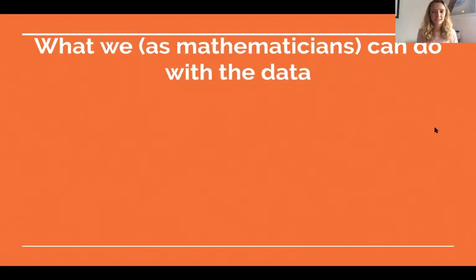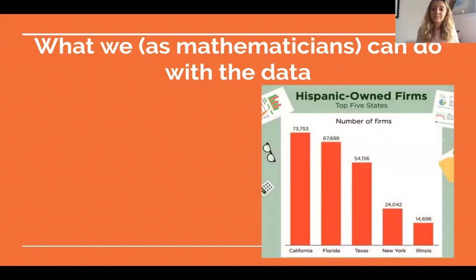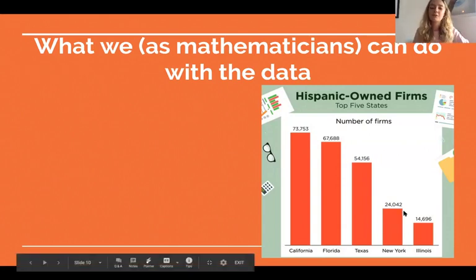Here's what we as mathematicians can do with the data. So once every person who lives in America fills out this survey of just a few questions, the Census Bureau actually gets a ton of information, so much information they have to figure out what to do with it. That's where math comes in handy. So with math, we can do things like make a bar graph. So for example, from the data collected from a census, they created a bar graph showing the top 5 states that have the most Hispanic-owned firms. First being California, and here we are in New York, being the 4th most. We can make a bar graph.